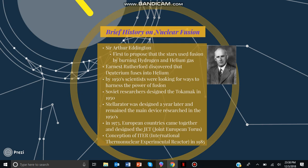In 1934, Ernest Rutherford was studying the atom structure with his famous gold foil and alpha particle experiment. And during that experiment, he discovered that deuterium fused into helium. And this experiment showed that heavier hydrogen nuclei can react more easily with each other. By the 1950s, scientists worldwide began researching ways to develop an effective fusion process.